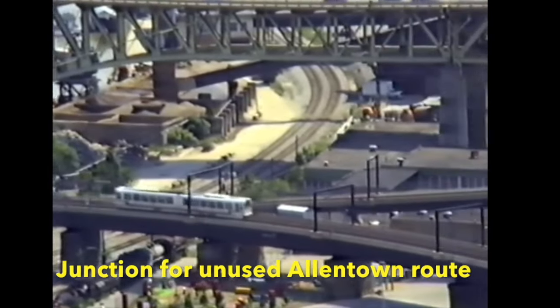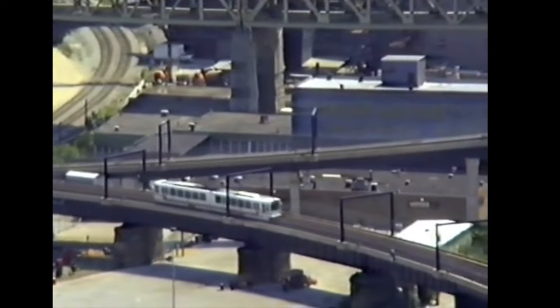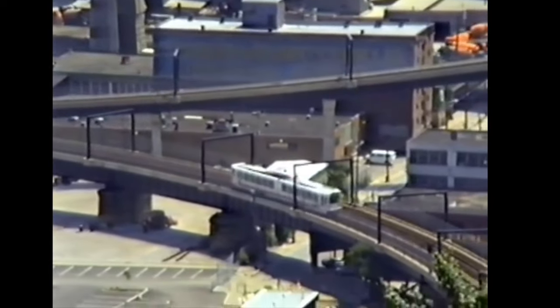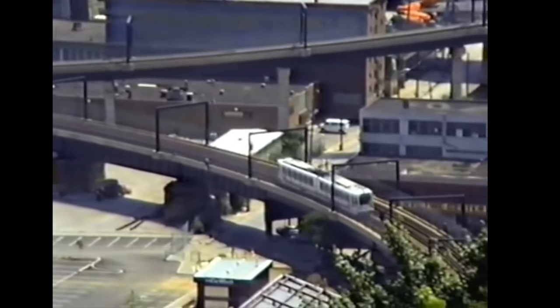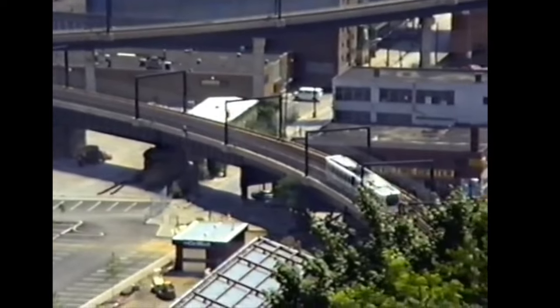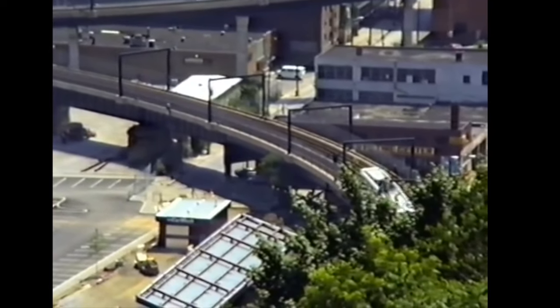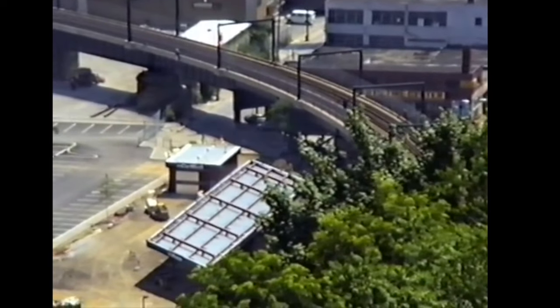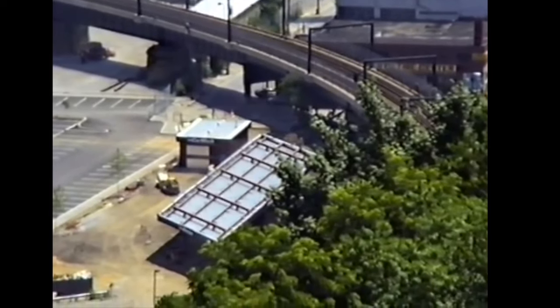That's the junction for the Mount Lebanon line there. It's out of use at the moment. Apparently the council's doing roadwork somewhere along the way. The car will disappear into the bushes. There's a station just shortly after where it is now. Then it'll do a left-hand turn into the tunnel.